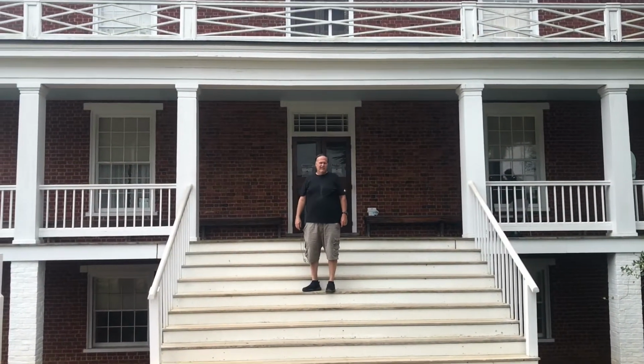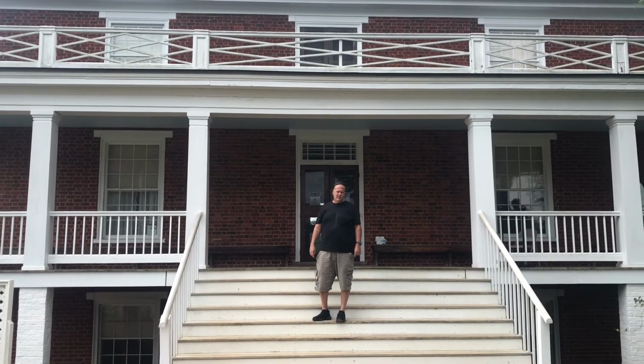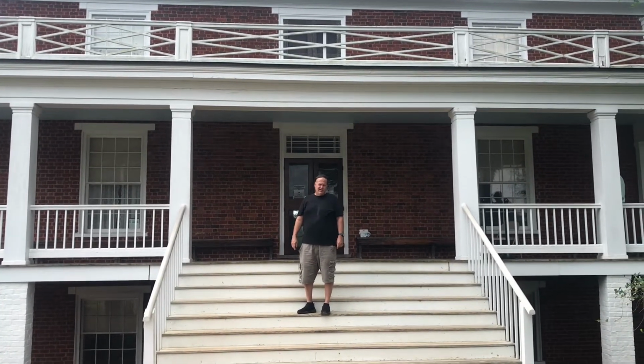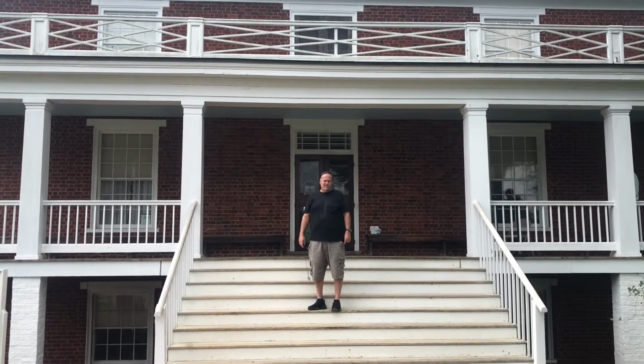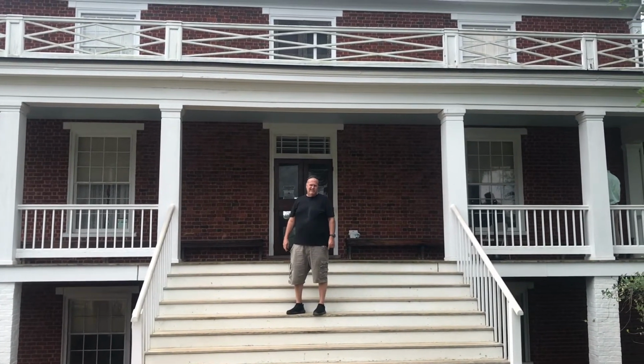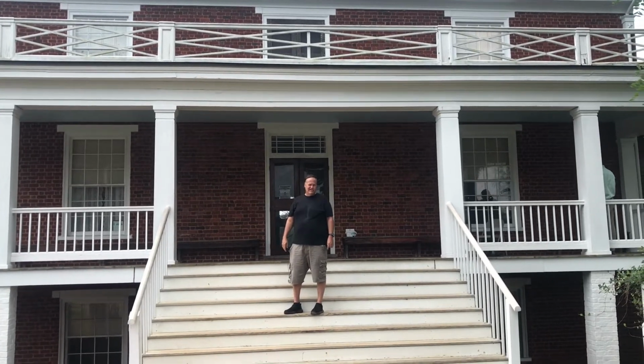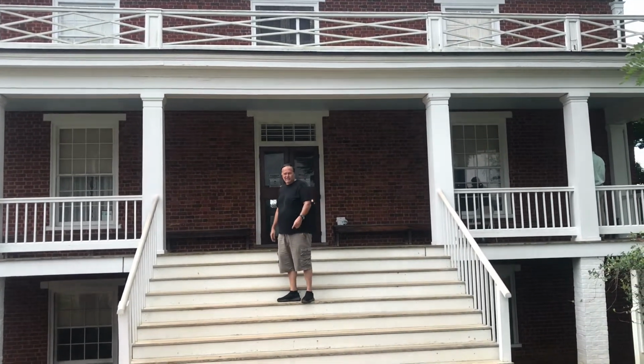This is the McLean house, originally built in 1846. It is a reconstruction of the original. It is in this house where Robert E. Lee surrendered to Ulysses S. Grant on April 9th, 1865, thus ending any major operations in the Civil War. Let's go inside and take a tour.